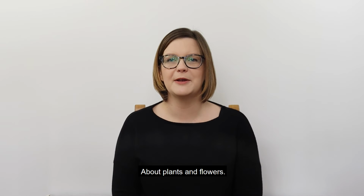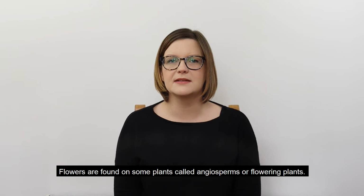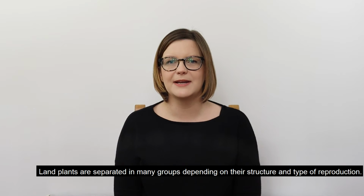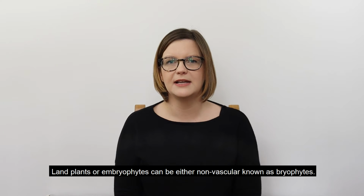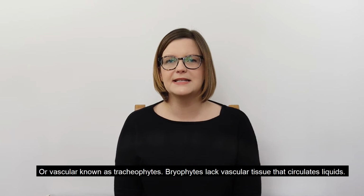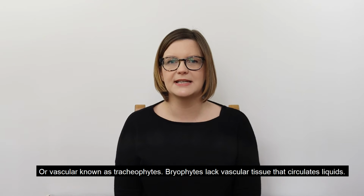2. About plants and flowers. Flowers are found on some plants called angiosperms or flowering plants. Land plants are separated in many groups depending on their structure and type of reproduction. Land plants or embryophytes can be either non-vascular, known as bryophytes, or vascular, known as tracheophytes. Bryophytes lack vascular tissue that circulates liquids.